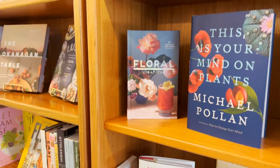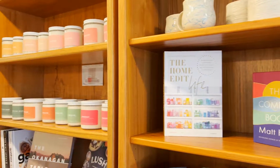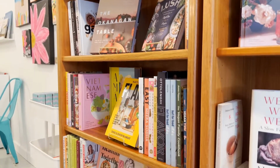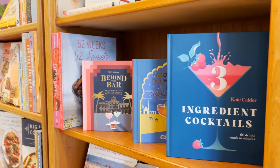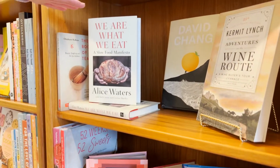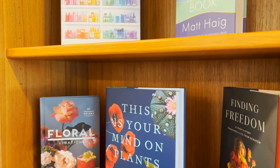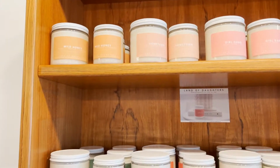What's on this shelf right here? This side on the left, it's all the cookbooks. And then this one's a little more random. We've got some books about alcohol. We've got books about food that aren't necessarily cookbooks. This is a memoir written by a chef.